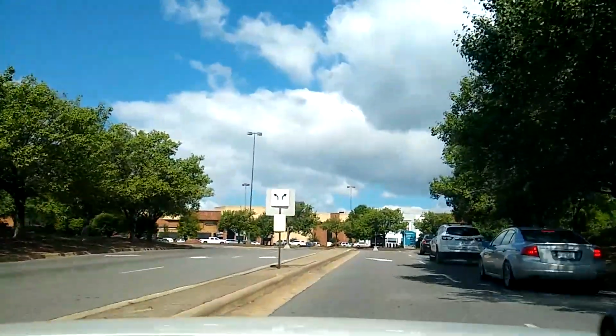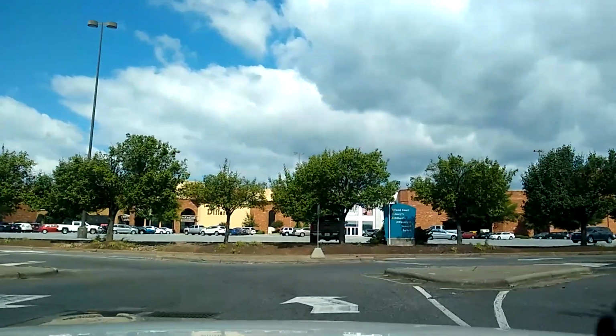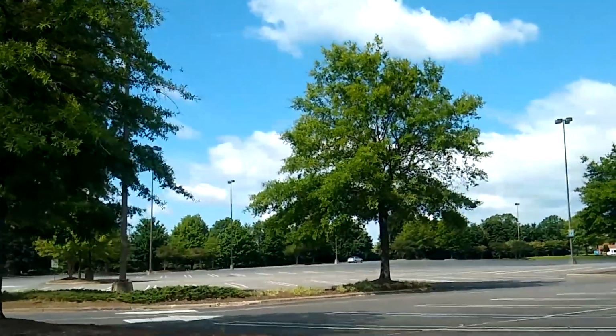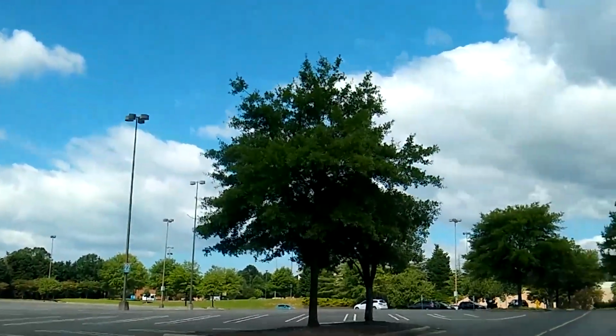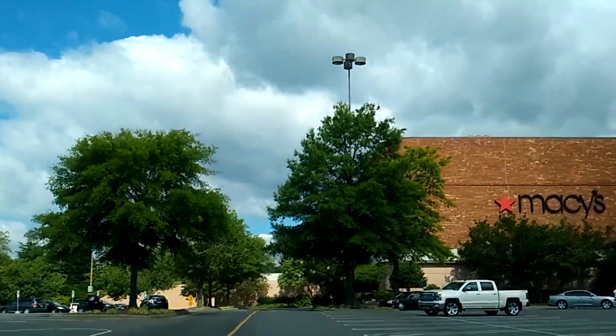It's a really, really big place. Probably the biggest mall in North Carolina, possibly. Don't quote me on that. That's not exactly a fact. Just my personal opinion.